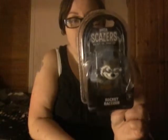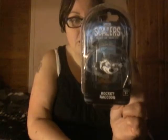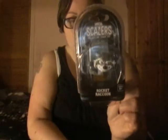First of all is a little figure from NECA. It's one of these NECA Stalers. It's from Guardians of the Galaxy, and it's Rocket Raccoon. Basically, these connect to your headphones, and you've got something a little bit funky. You can attach them to anything: computer cables, cords, lanyards, microphones, even your shoelaces. So I've got this little thing, it's so cute.